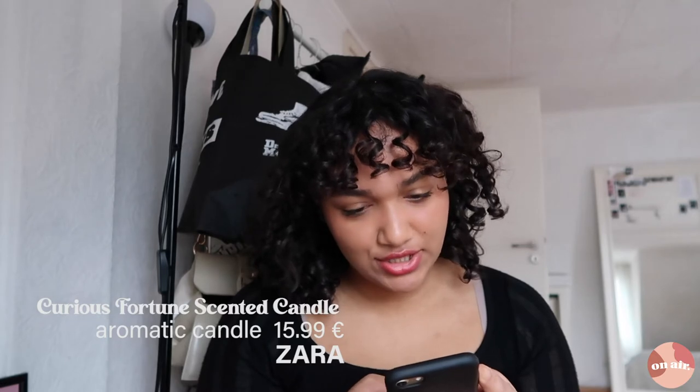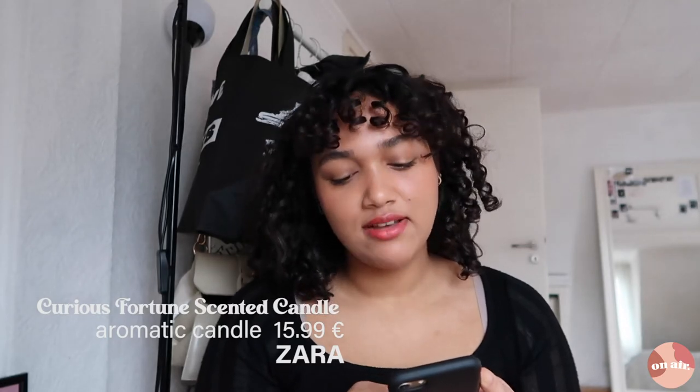The second candle that I got is the Curious Fortune scented candle. It doesn't really have a description, and I can't smell it right now, but it kind of smells like a really good male perfume, or unisex, really strong and out there, but not overpowering the room. But your room definitely smells like it. After you've been outside and you come back in, the room really smells like the candles. So I really recommend the Zara candles.